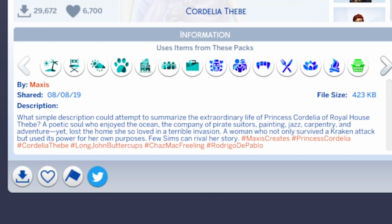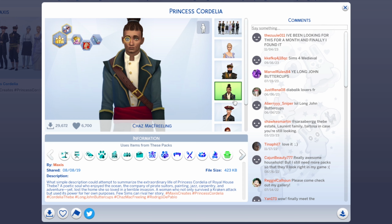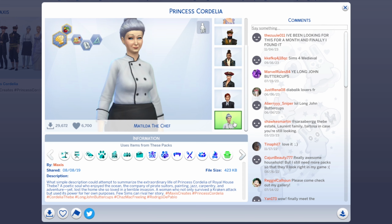This downloadable version of Princess Cordelia comes with additional characters relevant to her lore. Her 3 pirate boyfriends, Long John Buttercups, Chaz McFreeling, and Rodrigo de Pablo, as well as Bob the Butler and Matilda the Cook.